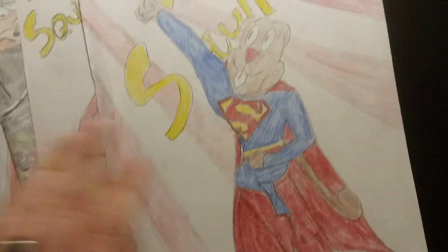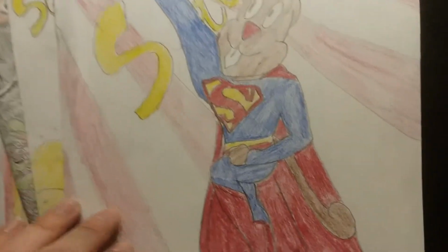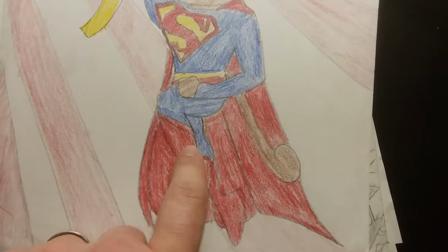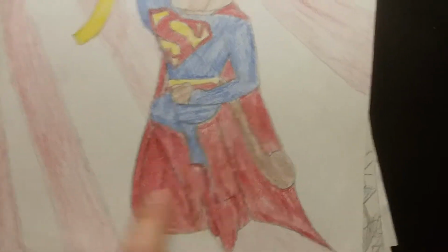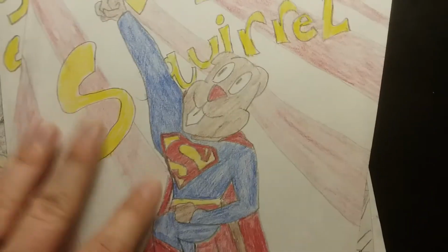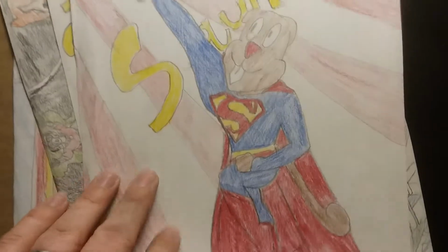That's cool. So there's the first cover. There's Super Squirrel. Yeah, I was still trying to figure out the whole shading thing, and the red and the cape and the boots just sort of clash together. You can't even see his tail. I don't know. I was still figuring things out. I was in high school, so give me credit. Well, not give me credit, but give me a break.